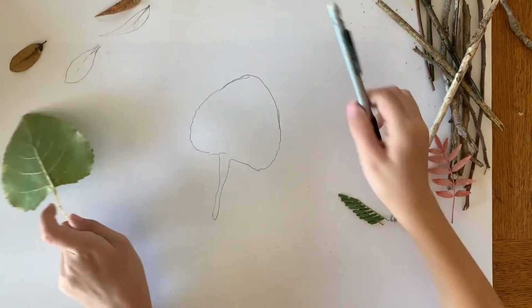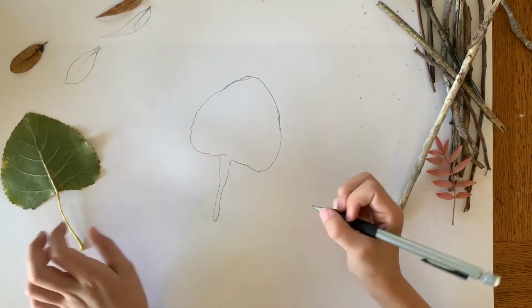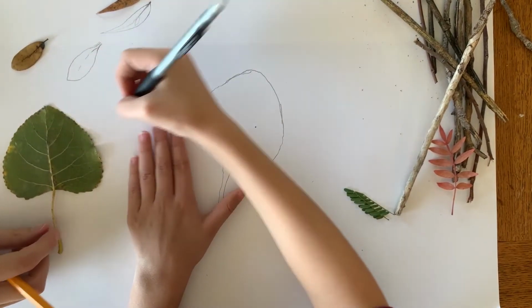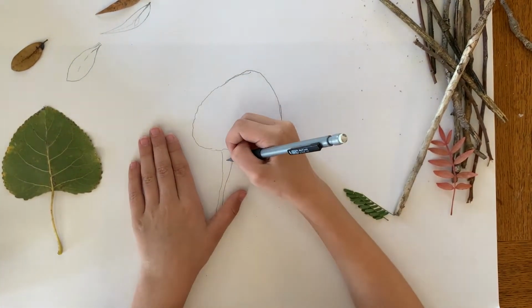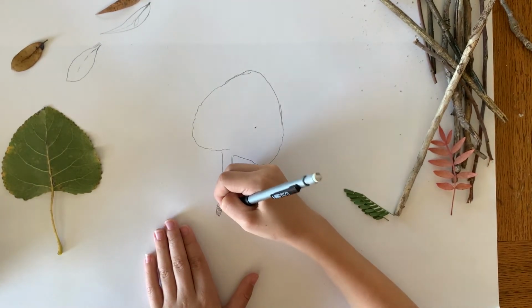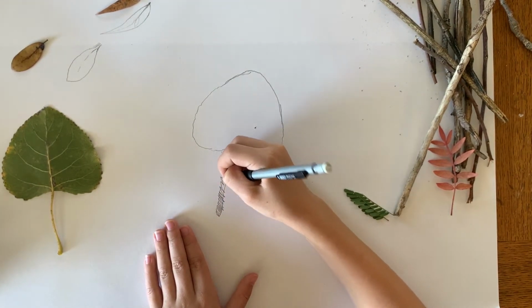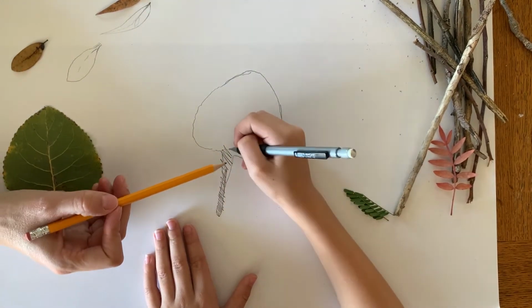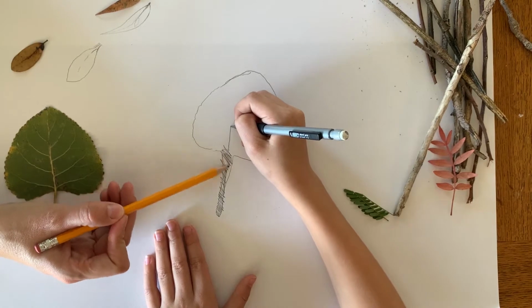I think I know it's tracing it. Yeah, that was a really good trace. And then through here, it has a little stem, so the stem is going up, up, and up. Right. Then, let's go in the same direction with our shading, okay?